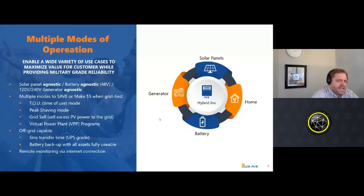Now, the inverter is used for different markets and different applications. There are commercial installers who build three-phase systems out of our Sol-Ark 15K. There are off-gridders who live off-grid with the Sol-Ark 15K. There are grid-tied customers who don't want to go all the way off-grid. They want to have some backup power for when the power fails, and they also want some backup power to kind of optimize their utility rates.